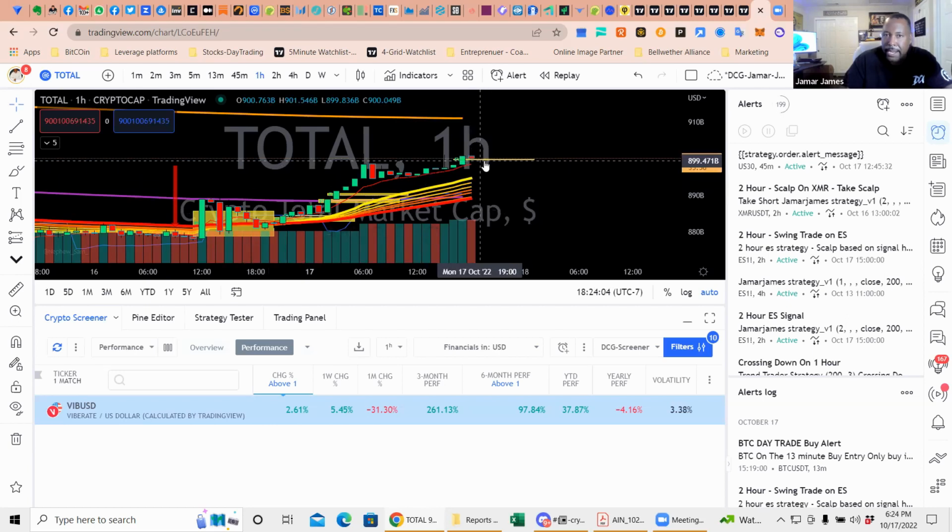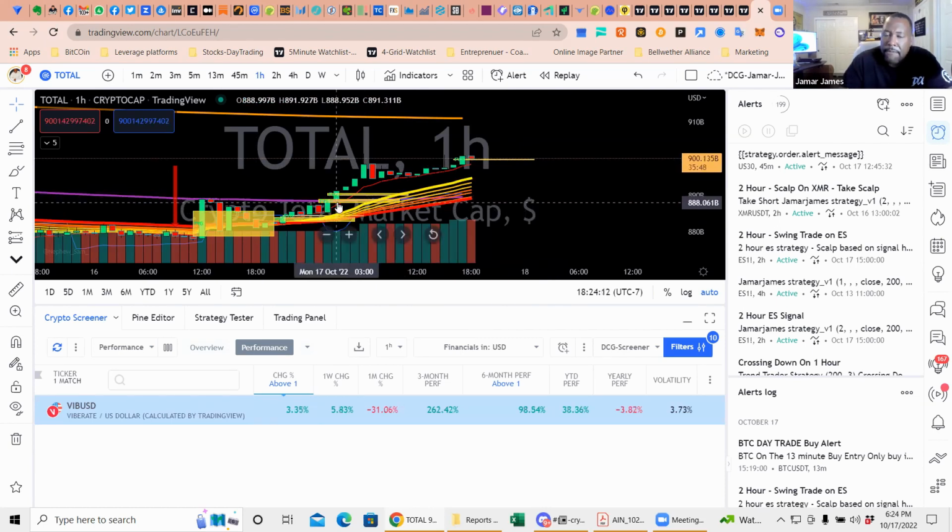And then we have the fair value gap. We know that there's a buying area here, and then you have another fair value gap here. That fair value gap is saying, hey, here's where the money is coming in. So it has to test this level and break it before you can say the trend is broken, because there are buyers that didn't get in right here. That's exactly why we look at the total market cap.